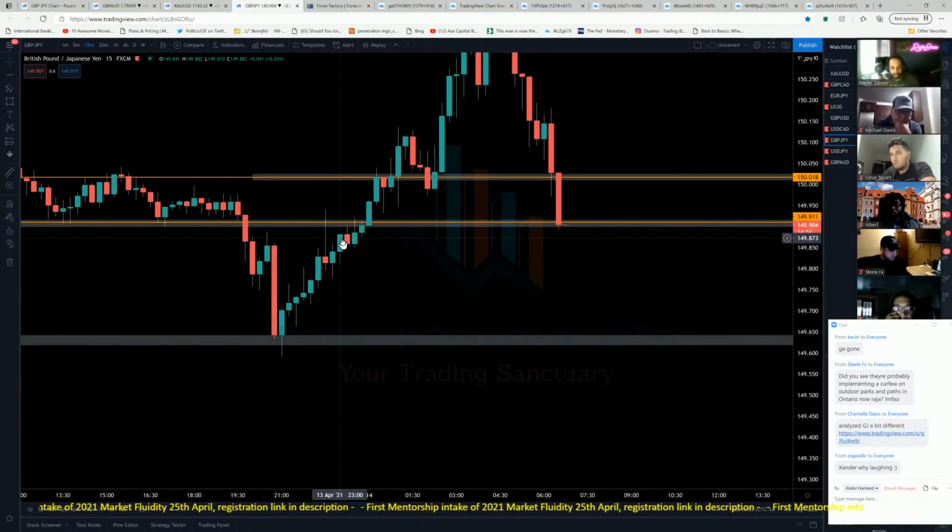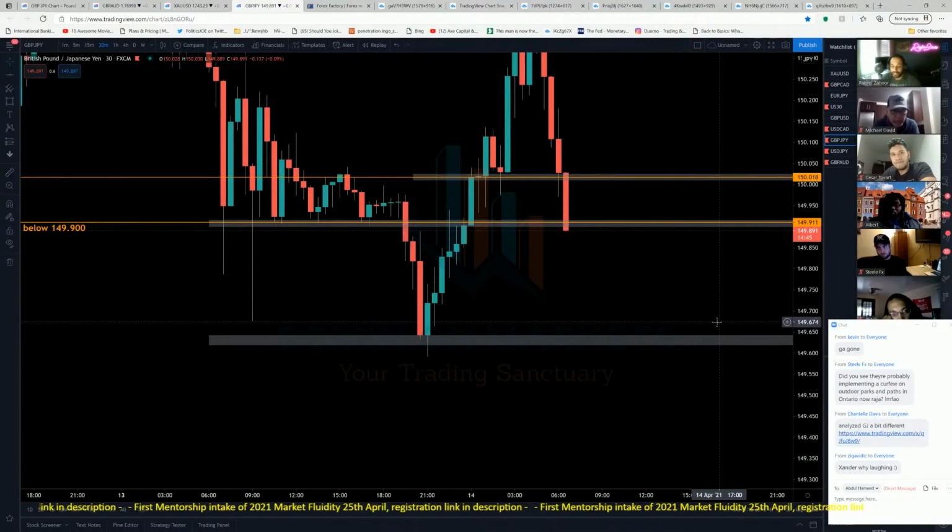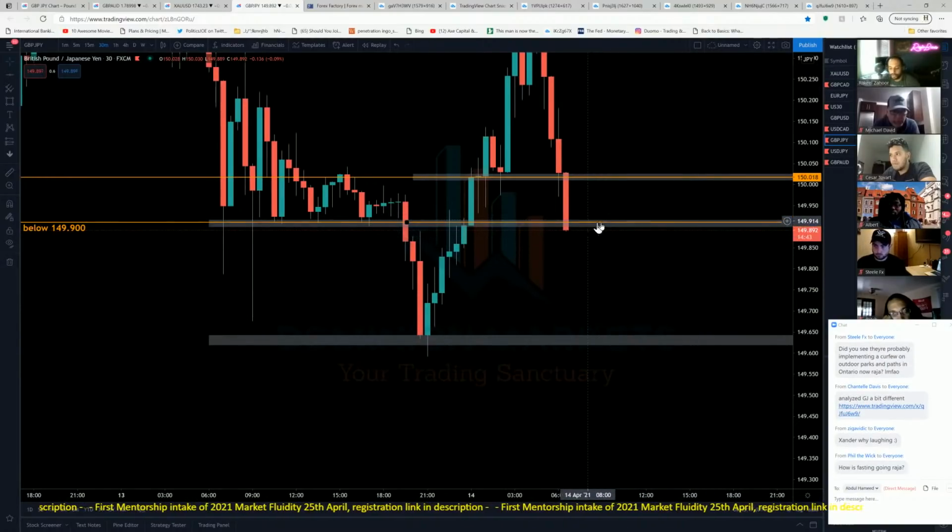So I think the key here is to really trust the higher time frame. That's why I think it's very important for me to wait for the 30-minute candle to close below 149,900. Because if it can close below this area, then I can take the next candle moving down, trusting the overall higher time frame.